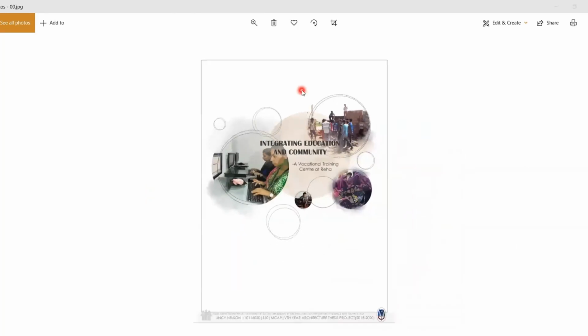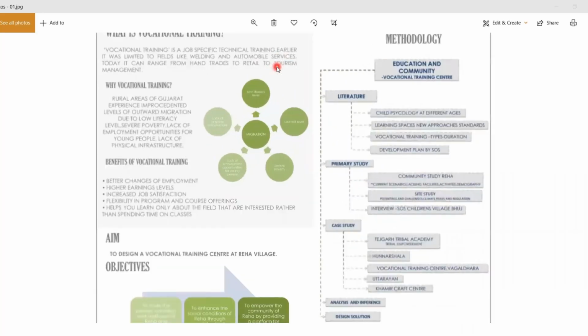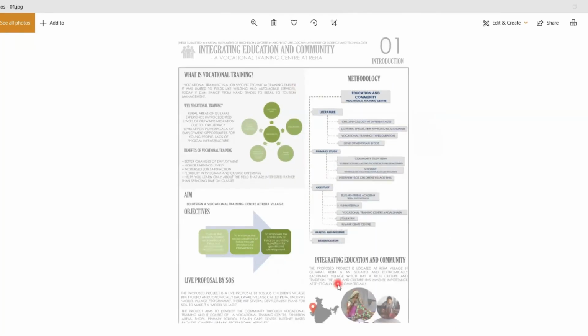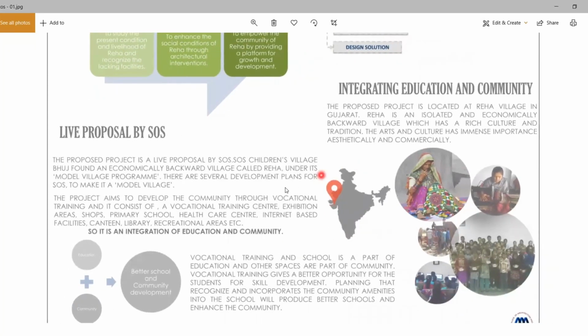A vocational training is a job-specific technical training which will be very helpful, especially in rural areas where the rate of migration is very high due to low literacy level, low skill level, poverty, lack of employment opportunities, and lack of physical infrastructure. Reha is such an isolated and economically backward village in Gujarat, which was founded by SOS Children's Village Bhuj under its Model Village program.